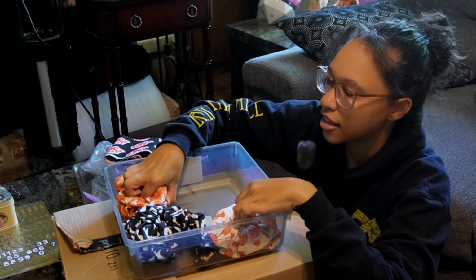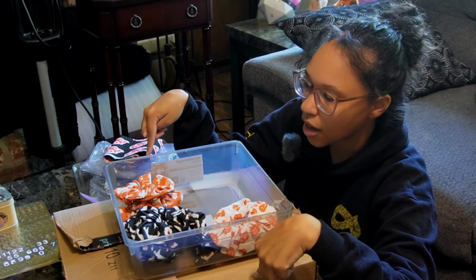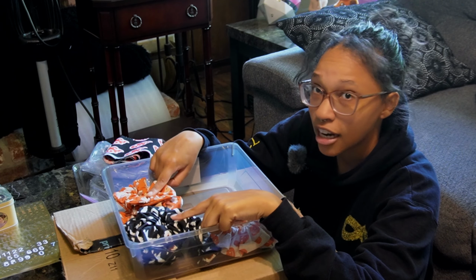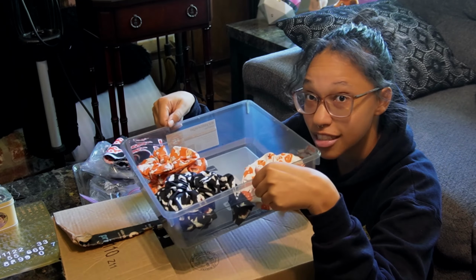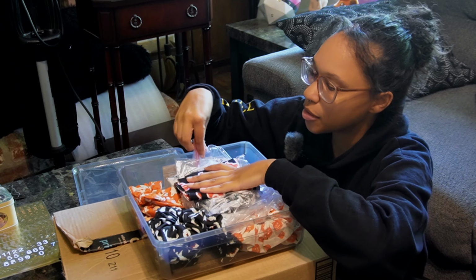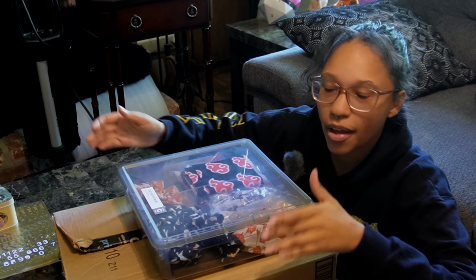And then I have a ton of Halloween ones left over from last year that did not sell. I have more in the bottom box as well. These used to have tags on them, but I did take the tags off to put them on a different type of scrunchie that I knew would sell better throughout the year. So I have these that I need to put tags back on. And hopefully, since it's almost October, it is Halloween spooky season, that these will actually sell well. That is the hope, because I have a lot of them.